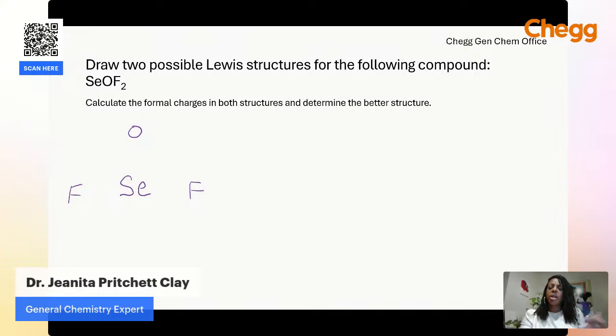And I like to do it symmetrically to start. We can always revise that later, but just start with it being more symmetrical, okay? Once you have your electrons, remember we said we're going to do two different structures. So we can go ahead and start by just calling out two different structures because we know we're going to be doing that.